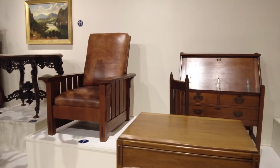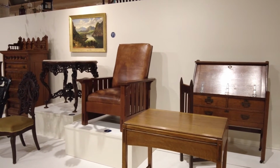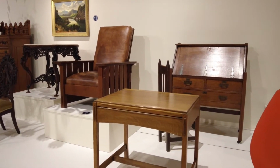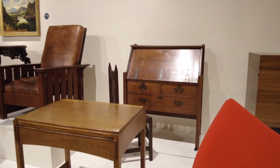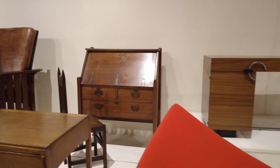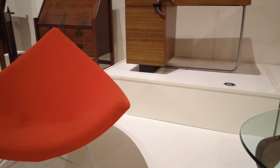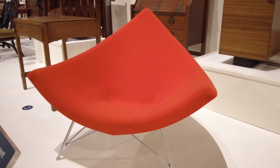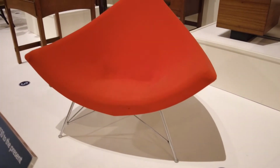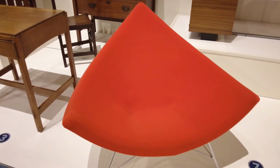Now, number 1 here is definitely more modern. That is a Morris chair built from 1912 to 1916. And then we've got this slanted front desk and chair used between 1910 and 1920. And then we've got something a little bit more modern here that if you didn't know any better, you'd think it was a piece of art, but it's actually a chair. Number 7 says coconut chair, and it's from 1955.